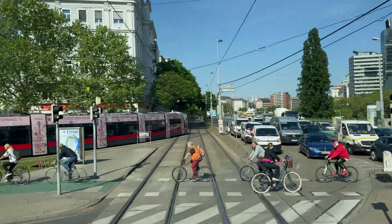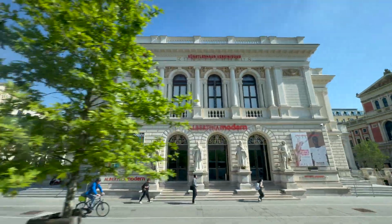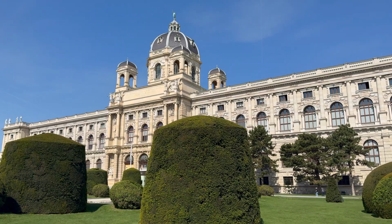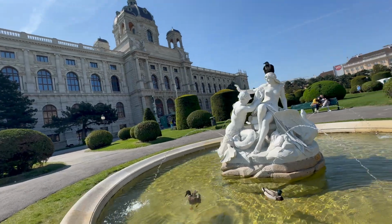Our next stop, waking up in the beautiful capital of Austria. You quickly learn that the people of Vienna love to cycle, just like Amsterdam and Copenhagen. The architecture forces a jaw drop. You'll be just as impressed as visiting Florence, Paris, or Madrid.